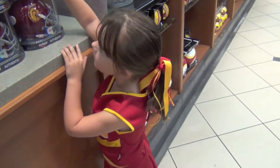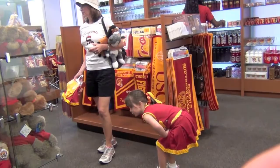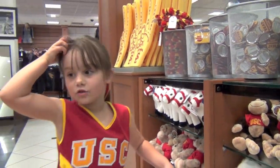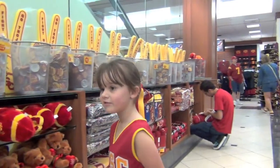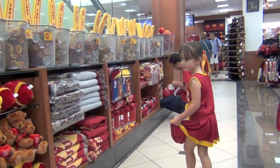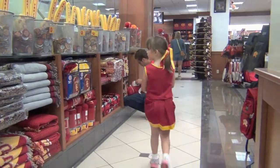Now I have those helmets at home and they're signed by USC. She looks mean. What do you want? I show you, Mama. Come on. Wait a minute. There's more stuff to look at. Look at the cheerleader, right? Yes, come on. What does that look like? Cheerleader. I have to show you.